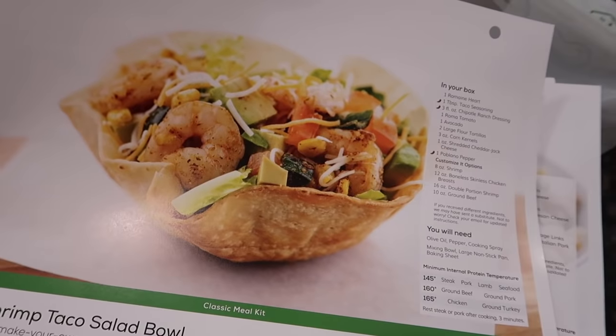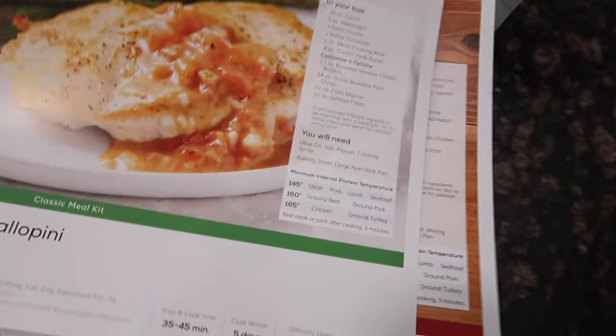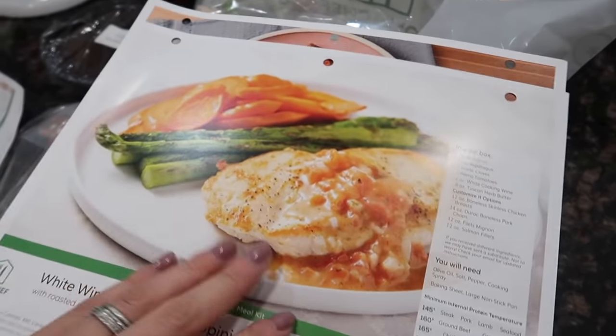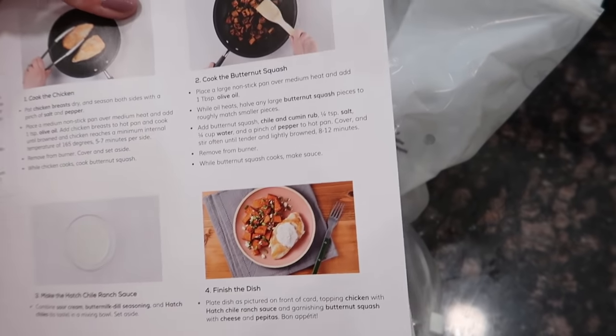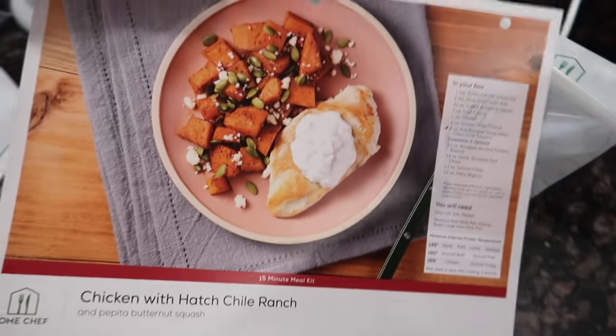What should we do? I'm gonna save this one for Friday, but do we do a pasta? I think I'm gonna do one of the chickens, but which one should I do? I could do the quick one, but today I actually have a little bit of time, so we could probably do this one. Does it look difficult? Well, it's gonna require the oven, which I am using right now. Does this one require the oven? No. So we can do that. We can do the quick and easy chicken with some kind of ranch dressing and butternut squash.